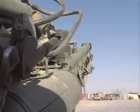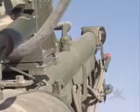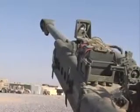The training we did in Canada was definitely effective. Hindsight shows just by looking back that it was definitely worth all the training we did on the gun, the live fire exercise in Wainwright. Everything we did basically came into play over here.